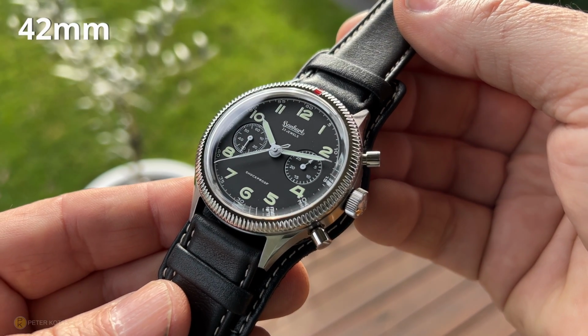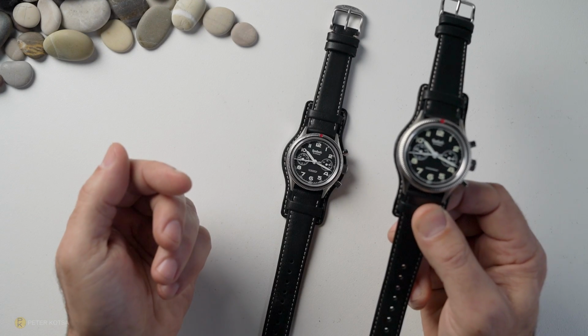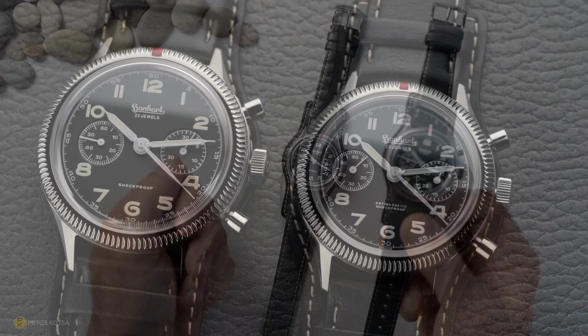There's a couple of reviews out there of the 42, the 417ES, as I've got here in my hand, but since the release of the 39, I think people are going to flock to that.